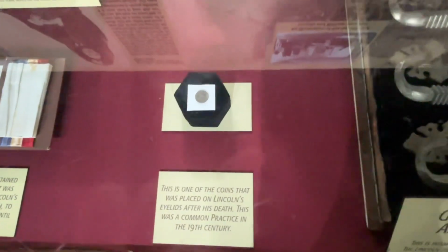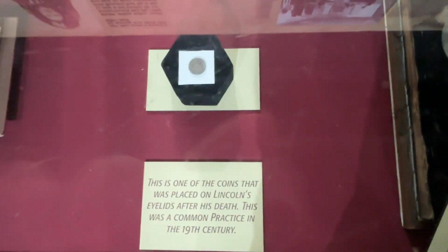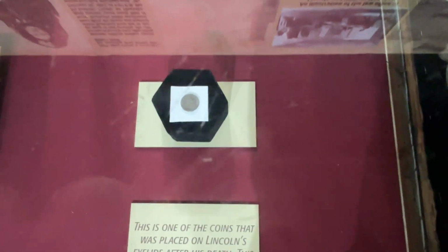And the other one was this right here, and this was one of the coins that was placed on Lincoln's eyelid after he passed away.